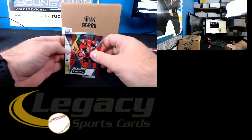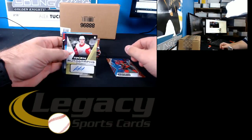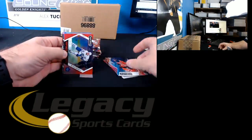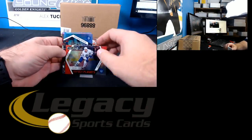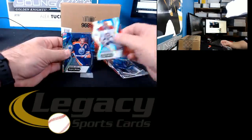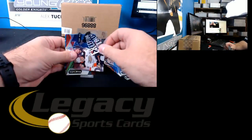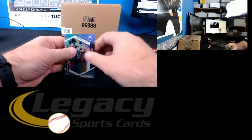Eric Carlson, autograph of Evgeny Svechnikov, going to the Red Wings. Mario Lemieux, Drysdale. Mitch Marner, 29/56, going to the Maple Leafs. Patrick Marleau, Carey Price. Wayne Gretzky, Kucherov. John Tavares, Kucherov again. Ryan Getzlaf going to the Ducks. Mark Messier, Aaron Ekblad, Peter Forsberg.